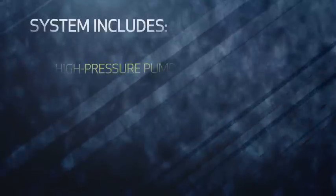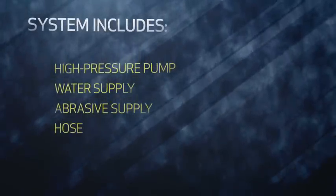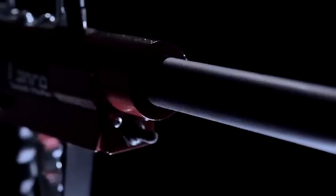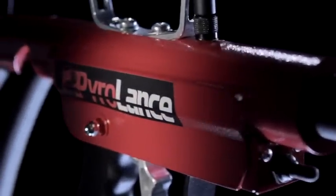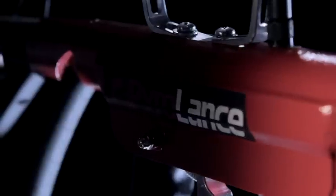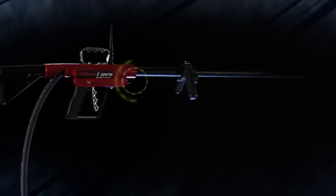The unit consists of a high-pressure pump, water supply, abrasive supply, hose, and a handheld lance. Operating controls on your PyroLance unit may vary from examples in this video. Please refer to your operations manual for specific instructions. Let's take a look at the lance, the nozzle assembly and tip, the water trigger, the abrasive switch, and the antenna that controls the base unit.